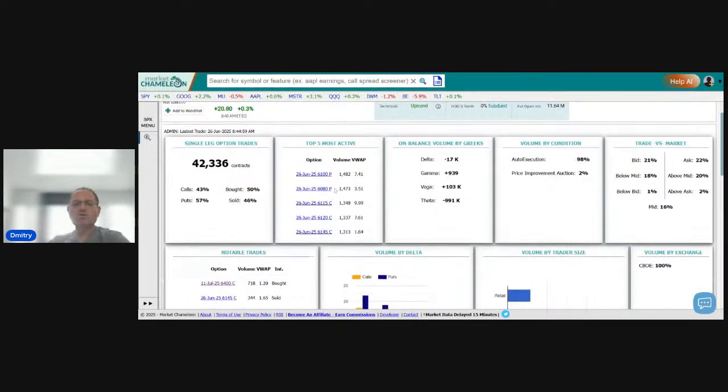And here, quickly going through some of these different boxes that show analytics. Here we have the volume analytics, 42,336 contracts in the single leg trades. This is the calls versus the puts, so we see the difference in the call volume versus the put volume. 43% calls, 57% of the volume were in the puts. These are interpretations of incoming buy and sell orders.